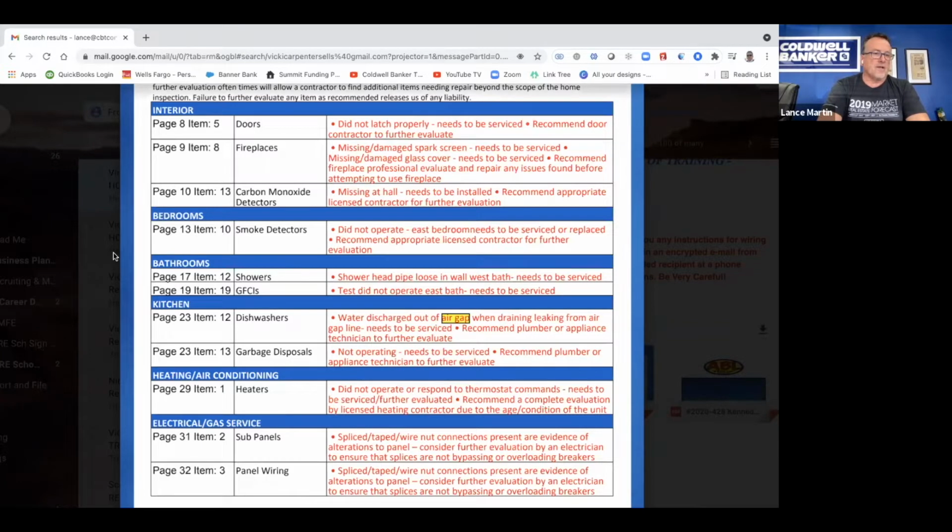And then another thing that I completely agree with, I think if I heard Betsy correct, and Drew's sitting right next to me, he's the king of this. If we get a home inspection in and we get a request for repairs, we will not, as the listing agent, address the request for repairs until we actually get the appraisal done. We want the appraisal in for a couple of reasons.